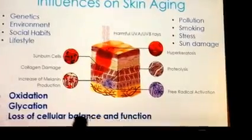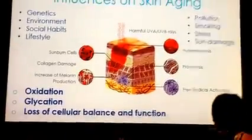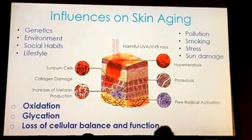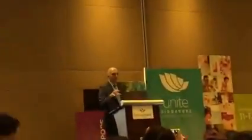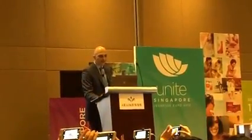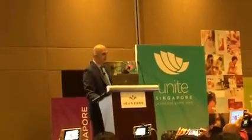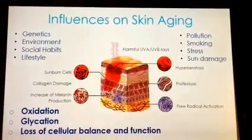What causes aging, to understand what we need to do to stop the aging process. The majority of the aging process is due to oxidation, glycation, and loss of cellular balance. And those things are basically based on genetics, environmental factors, our way of life, our habits, and how much we're exposed to toxins and pollutants. A lot of the technology in the Jeunesse products is all trying to either undo some of the damage and at the same time prevent new damage from coming.